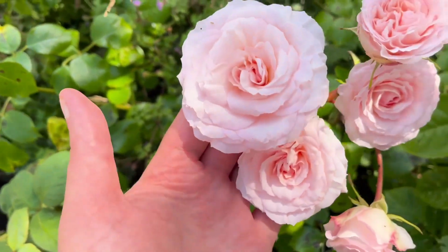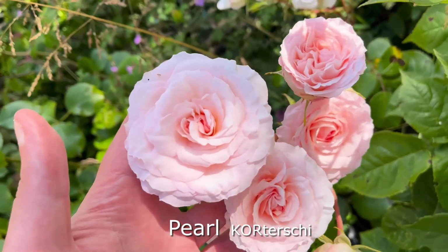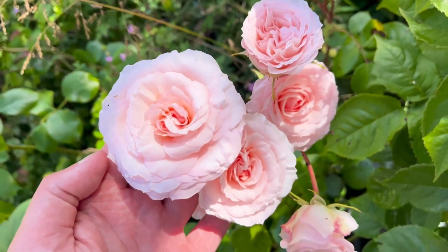This lovely rose is also a Kordes rose. This is called Pearl. Very, very beautiful. Light fragrance, very healthy. And this is Pearl.